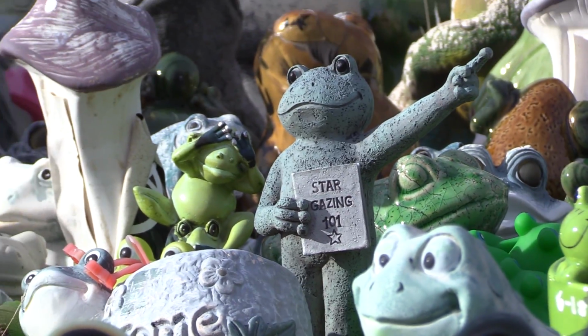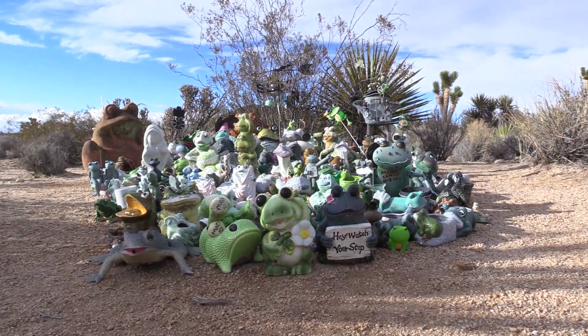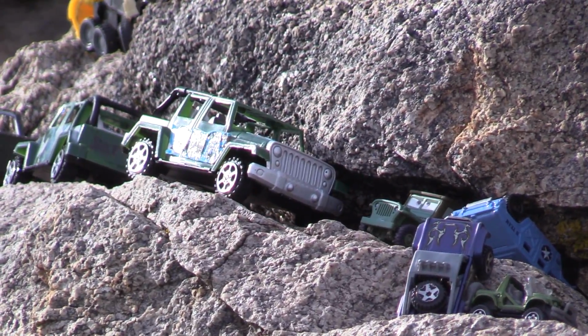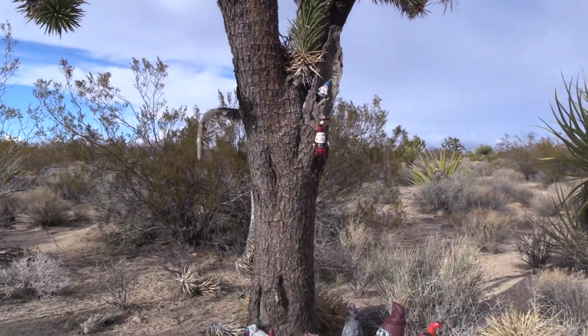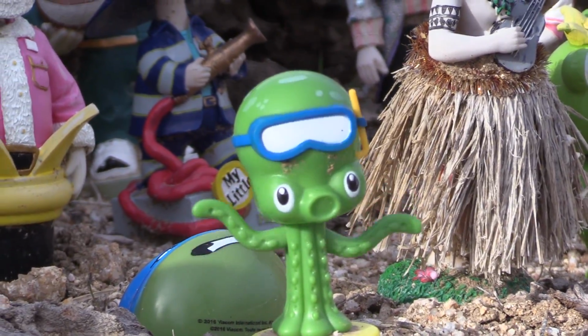Just a short walk into the desert from the mailbox are several more curiosities, including a community of frog figurines, a tribute collection of jeeps, a small colony of desert gnomes, and a gaggle of bobbleheads.